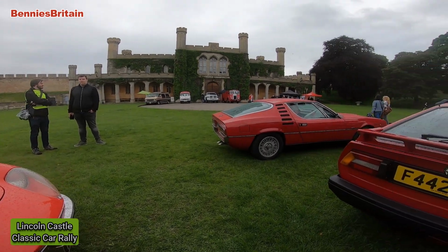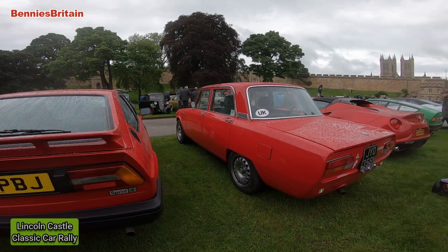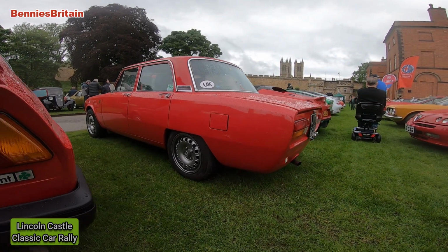What a wonderful setting for a classic car show this is, in the grounds of Lincoln Castle.